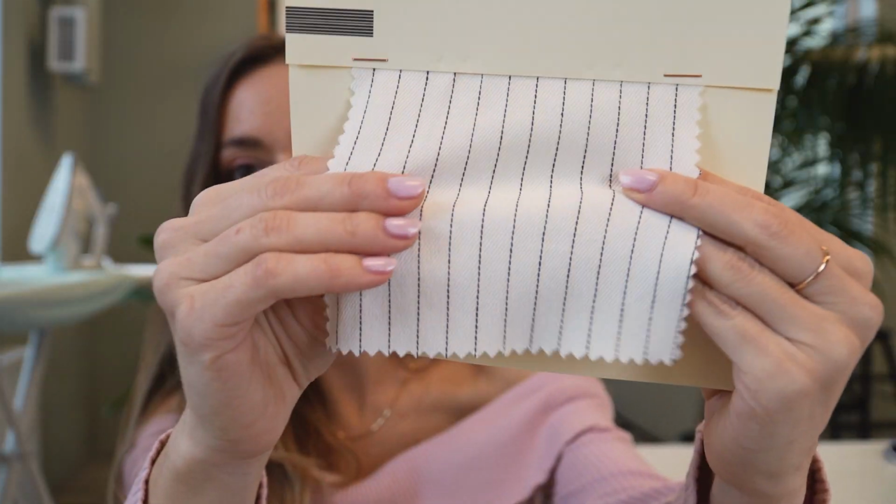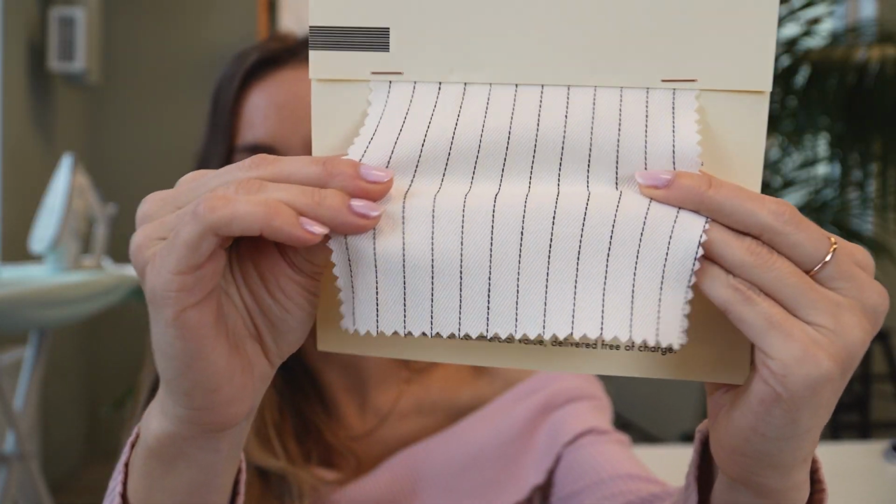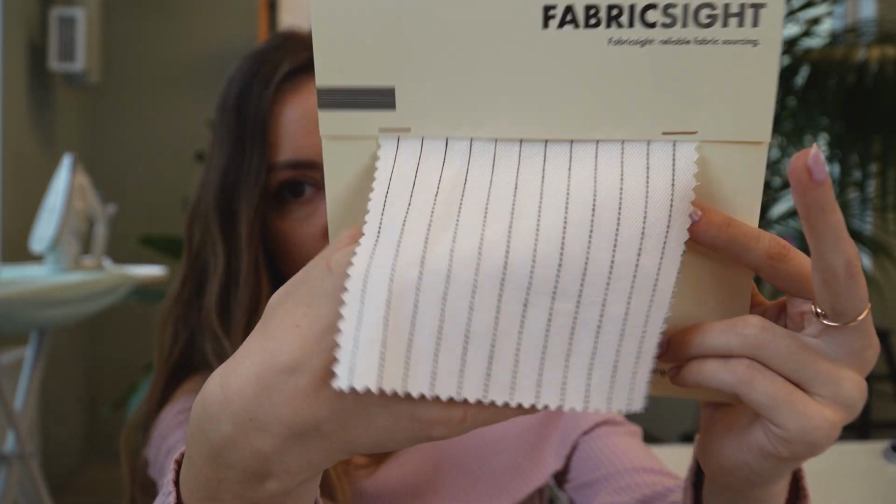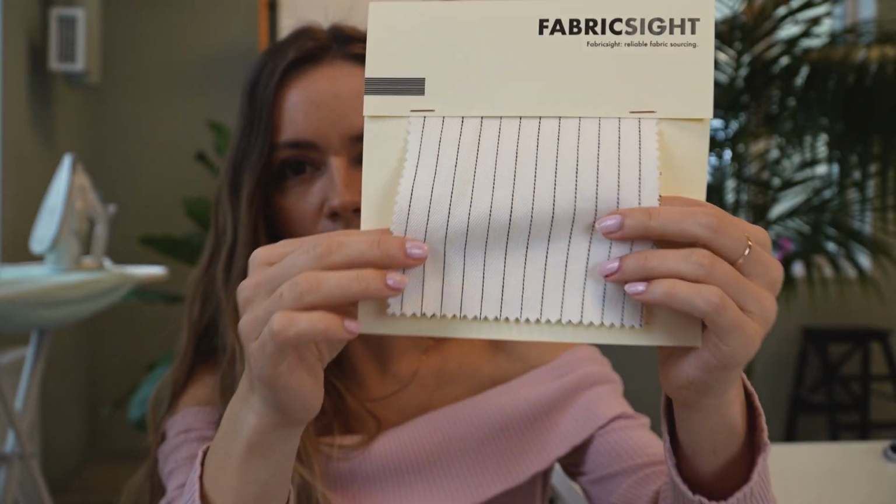This one is cotton viscose and a bit of elastane. It's quite stretchy. I wouldn't say it's heavy, but it's not transparent at all. And it would be really great for tailored trousers, blazers, or, you know, currently there's this trend of vests. There were a few other beautiful colors, so most likely I will order this fabric next time.